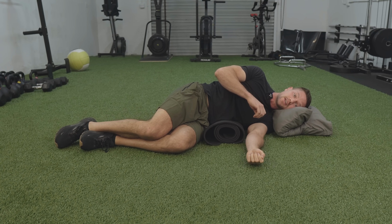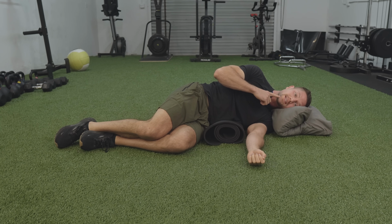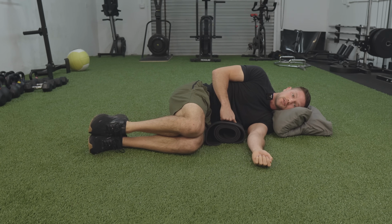Now this exercise is good for usually if you have a tighter SCM on the side of the lower shoulder, and also your head will usually be side bent away from that side, but it can more easily turn towards that side. Now, what you're gonna do here is get in a 90-90 side lying position, meaning you have around a 90-degree bend at both your knees and your hips.